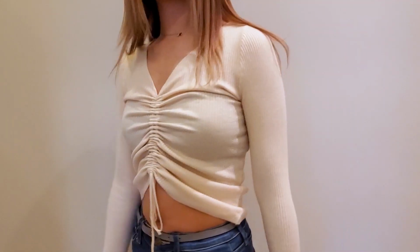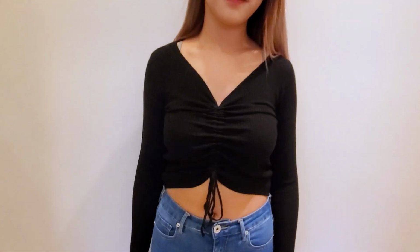And I honestly thought it would be a bit wider on the top for the neckline to show collarbones and the shoulders, but actually it's right in the middle of your shoulder, so it doesn't show that much skin. So if you're okay with that, I recommend this a lot.